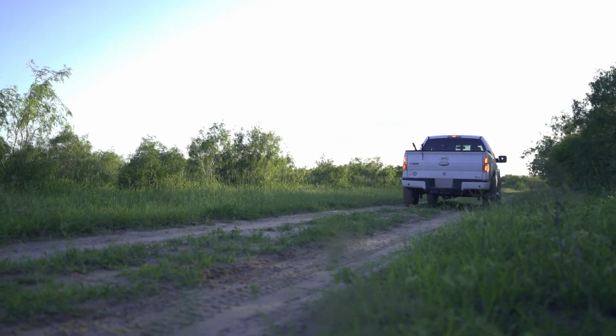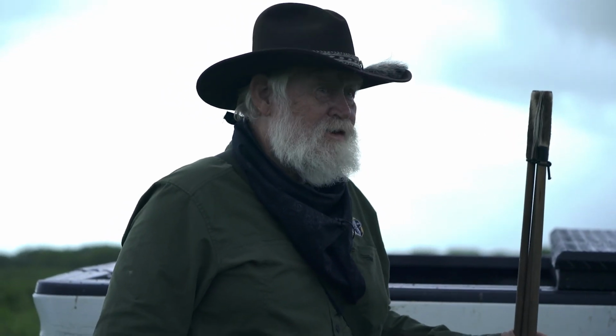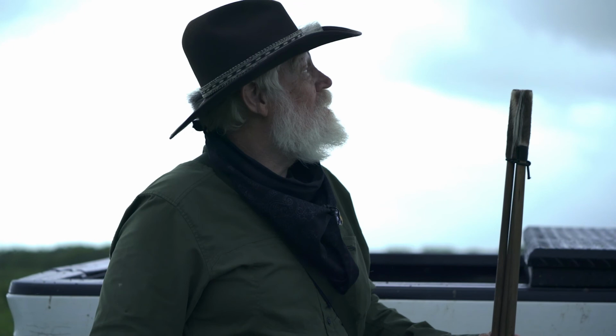Just spotted a bull. Looks like a pretty good bull. He's limping a little bit. So he is in this thick stuff somewhere. We're gonna try to get in there and kind of skirt the edges and look for him, and hopefully it won't start raining too hard before we get in there.